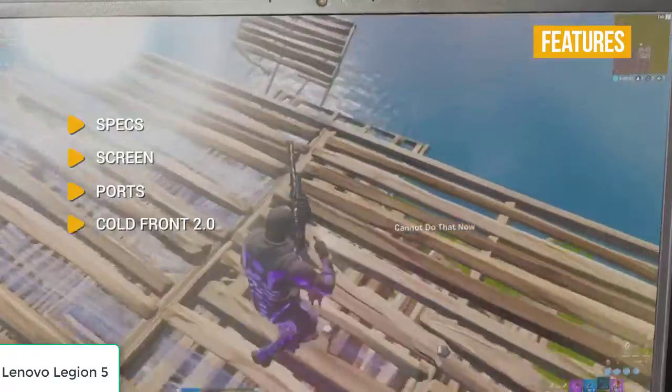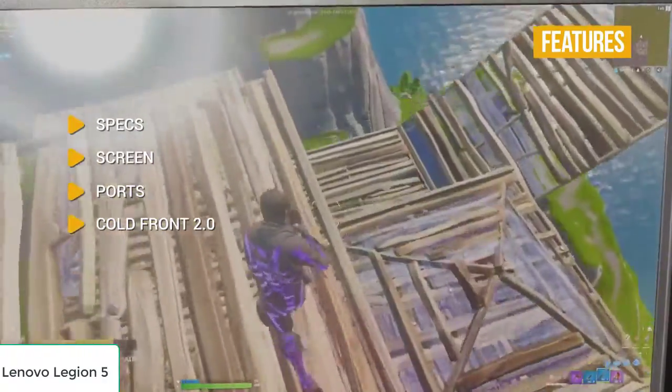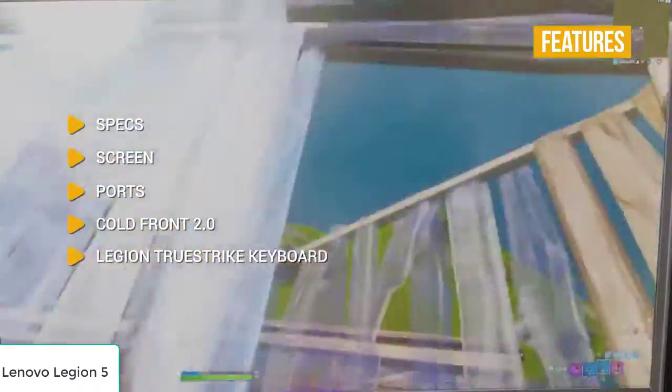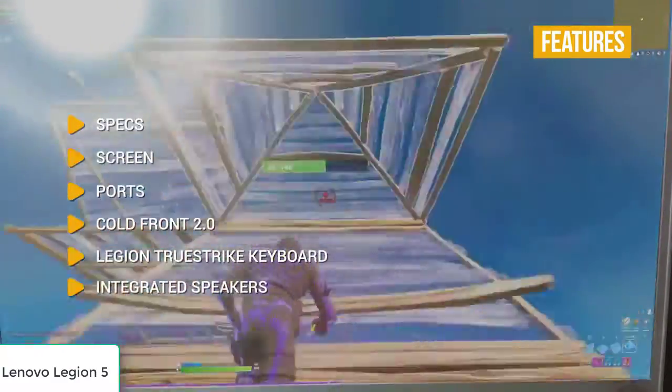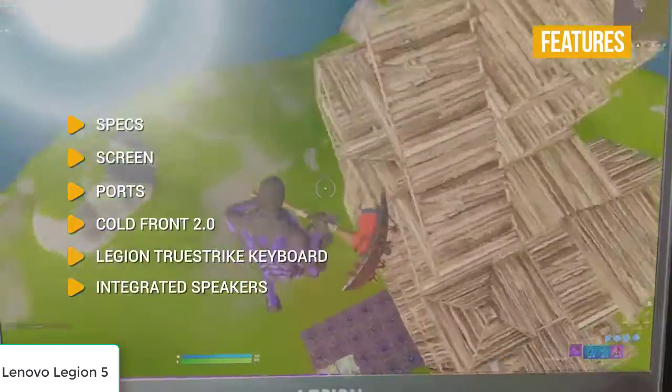Cold Front 2.0. The Legion 5 uses a dual-channel cooling system that cools the CPU and GPU simultaneously. Legion True Strike keyboard features 100% anti-ghosting and soft landing switches with 2 levels of backlighting. Integrated speakers: 2-watt Harman Kardon speaker system that's great for regular use but not necessarily for louder immersive gaming.